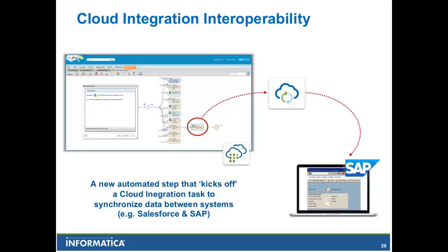And even though I have SAP there, SAP is just an example. Any workflow task that you have in cloud integration will be kicked off in exactly the same manner, whether that's Oracle or SAP or any of the other connectors to endpoint systems that you might talk to.